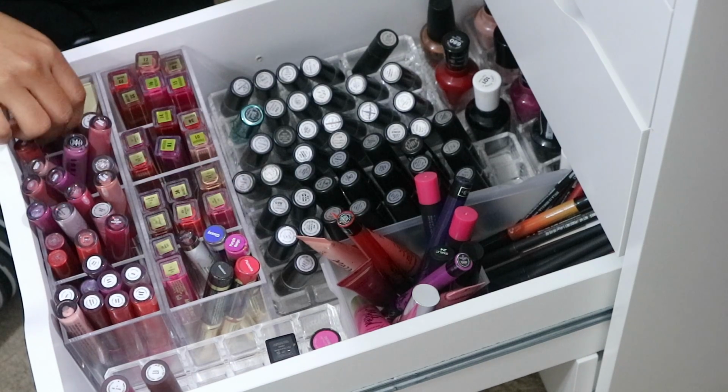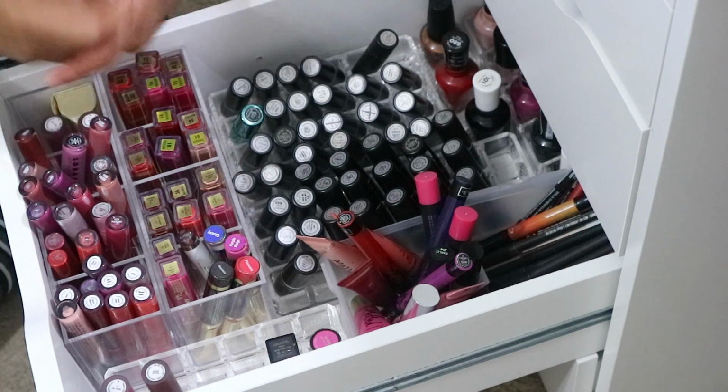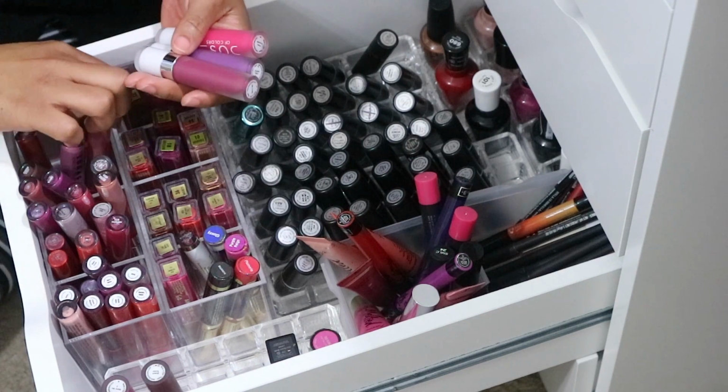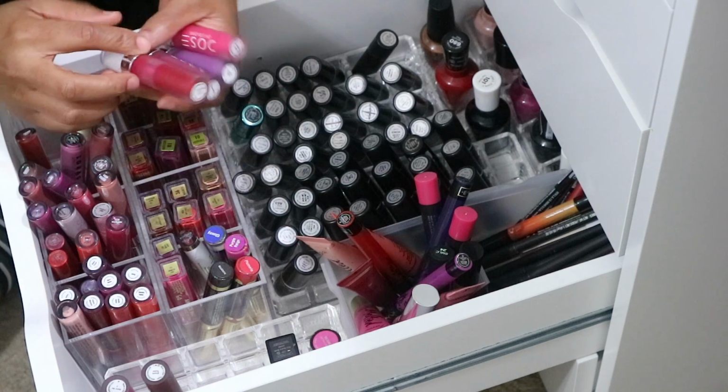Here I have more Colourpop. I have Dose of Colors. I have 4 here, which I have a total of 6 Dose of Colors. But my favorite of all time, as you can see I've used a lot of it, is the Marlowe.